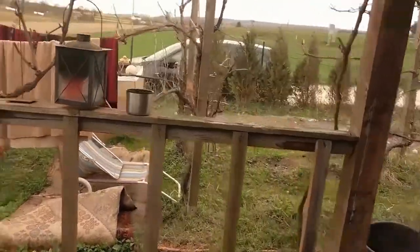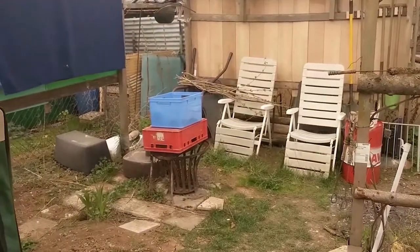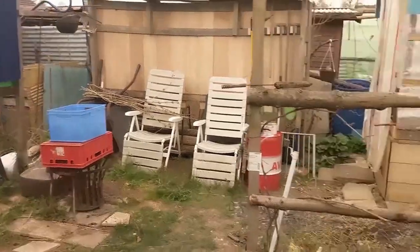Hang on, let's just say goodbye to Erwin. Erwin, thank you so much for showing us your Schrebergarten hut in the middle of Germany. He says this is not a good time to show it, because nothing has been growing. No bananas, no kiwis, no beans.